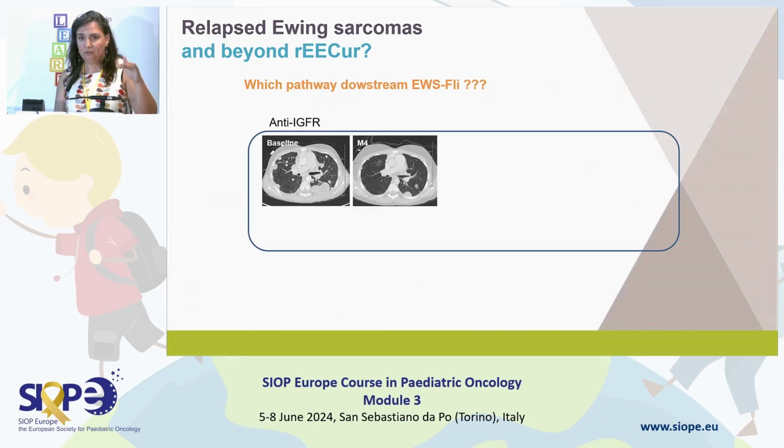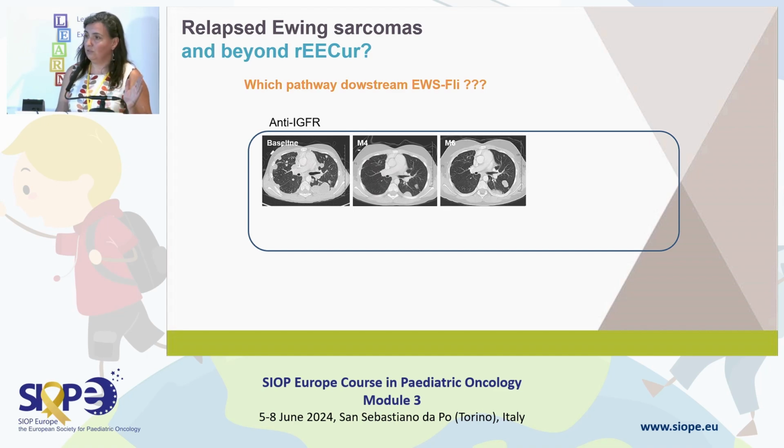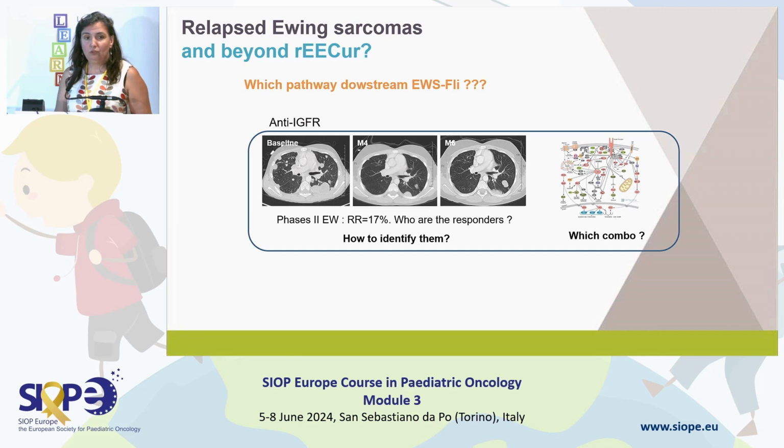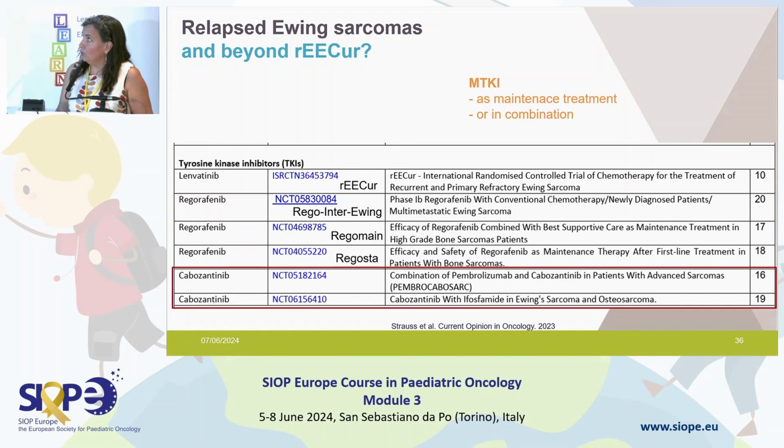Then we tried to target the downstream pathway of the fusion. The anti-IGFR was the most famous one, with huge responses seen in phase 2. The problem is that after a few months, the disease was relapsing. At the end, there were very few patients really responding to the treatment, and we are still not able, 20 years after, to identify them. And if we want to try a combination with that, we don't know exactly which combination is important. Then what put an end to the anti-IGFR story was the phase 3 of the Americans in first line that was shown to be negative. But there are other potential targets that we can try to use, but we don't know if they are efficient.